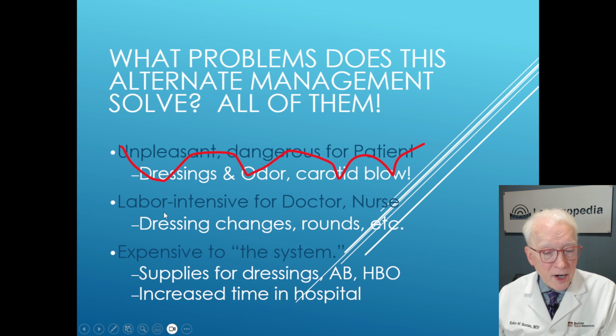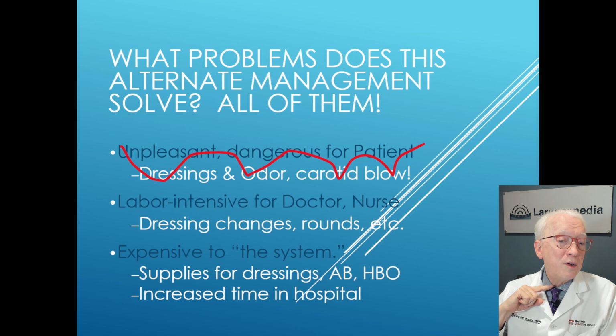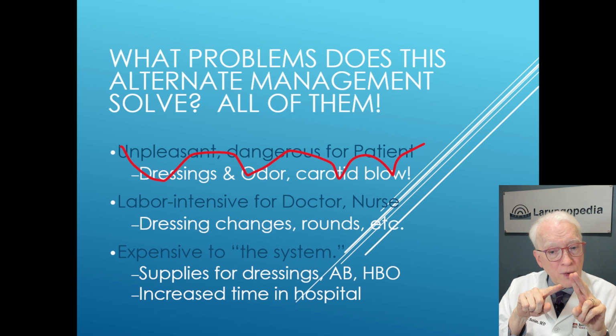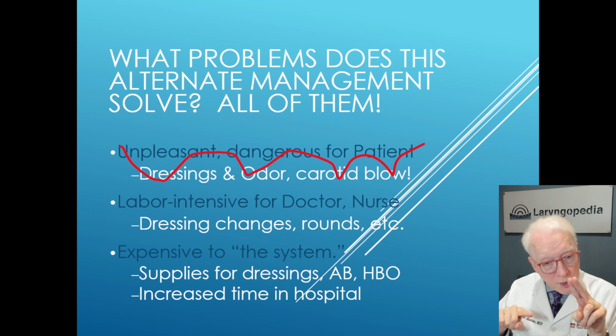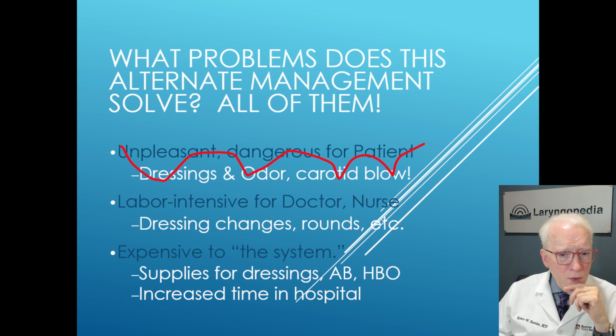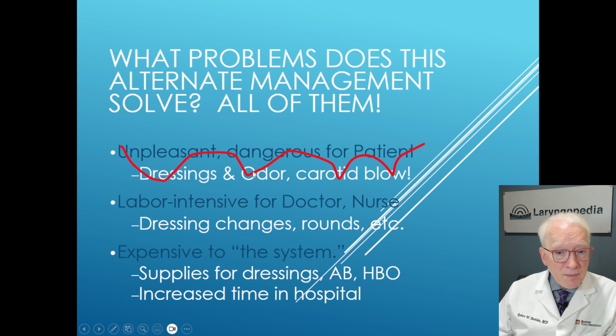If it leaks air, that's because you put the tip of your drain too close, so you want to be a few centimeters from the point of breakdown. And so occasionally you have to pull it out and shorten it just because you're sucking air. But no worry, if you're sucking air and squealing, you just deal with that because you're controlling the whole situation by the suction.